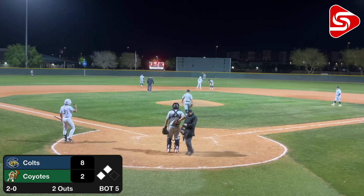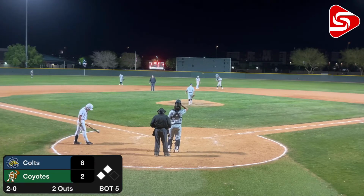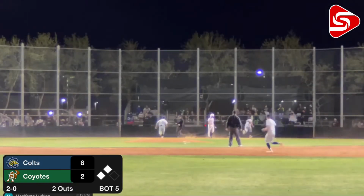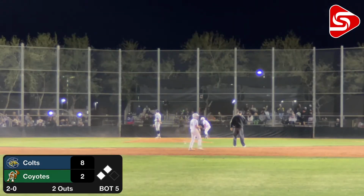It looked like it hit him, but it was actually the catcher's glove, what everyone heard back here. And he got the head out of the way just in time and it went off the catcher's glove for the passed ball. Oh, wild pitch.